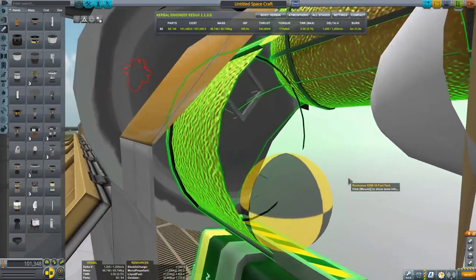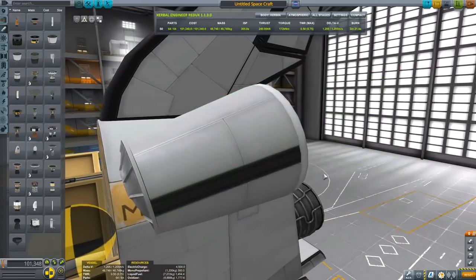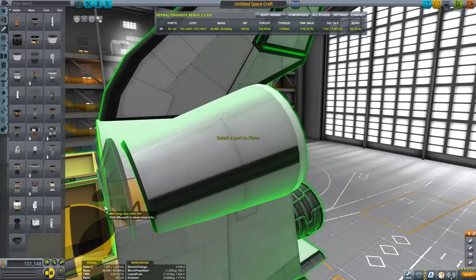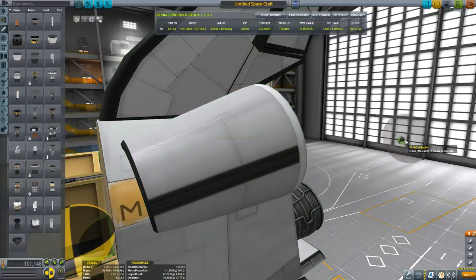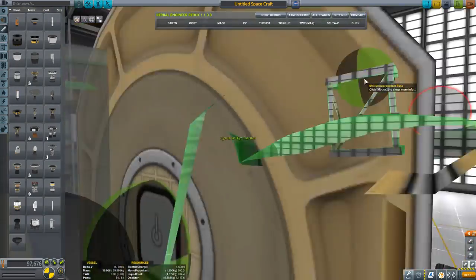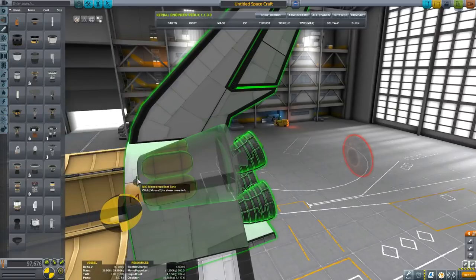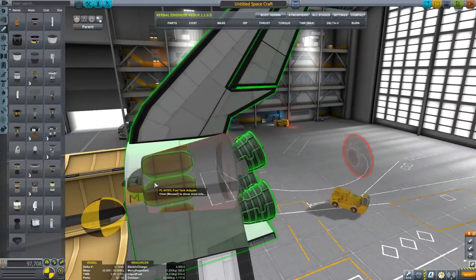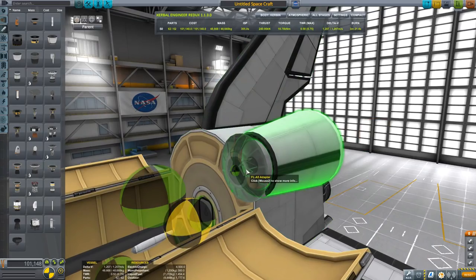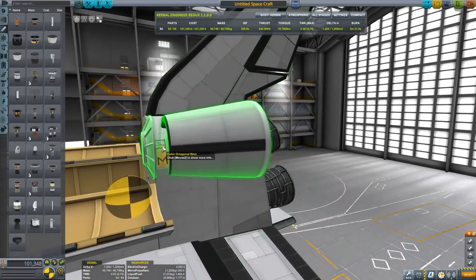This is not good. This is not good. I want it exact. That's bad. Okay, we're gonna have to start over, comrades. Take the octagonal thing. Put it down there. Take this, spacebar that. And then take this and spacebar that. And now we don't have two, because it's not in the correct symmetry mode.